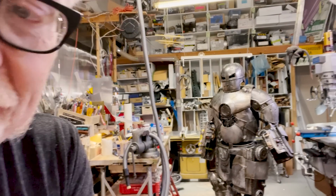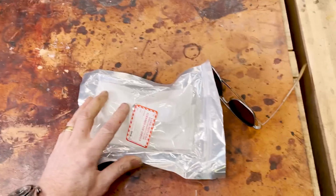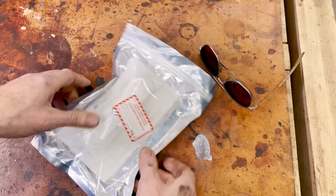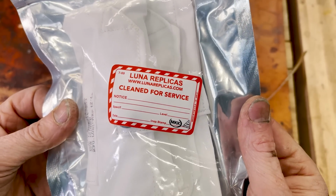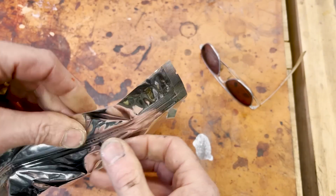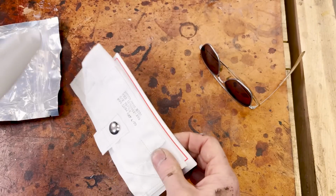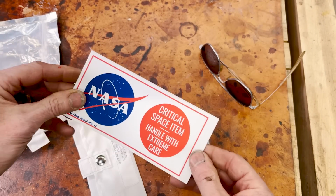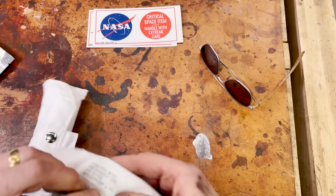Let me switch this to a close-up. So there's my glasses, and here is the package from Luna Replicas. First and foremost, they include a sticker, a Luna Replicas sticker. It looks very much like a NASA sticker. I just dig that stuff. It comes in an anti-static bag, which feels delightfully authentic. There's two glasses cases in here. Oh, my goodness. Oh, stickers. Okay, got to get to those in a minute.